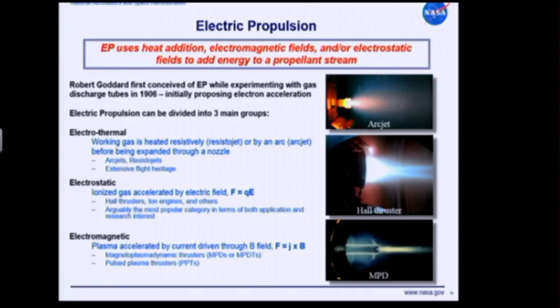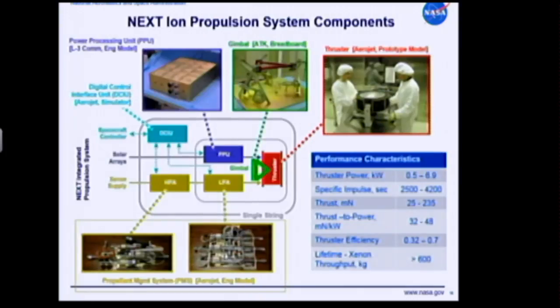EP uses heat to add energy to a working fluid, or electromagnetic fields or electrostatic fields to accelerate particles or plasma through the engine. So these systems now will be very different in terms of their architecture, how the spacecraft is configured to support one of these types of engines, and I'll give you one example on the next chart, which is an ion engine we call NEXT.